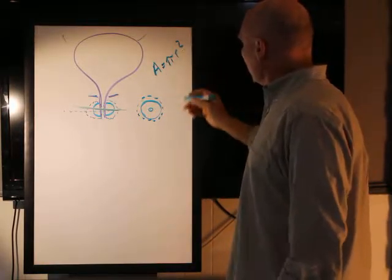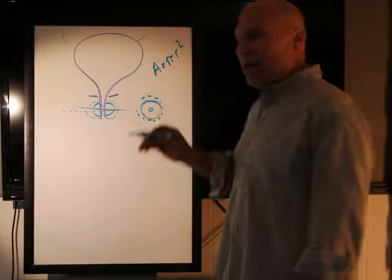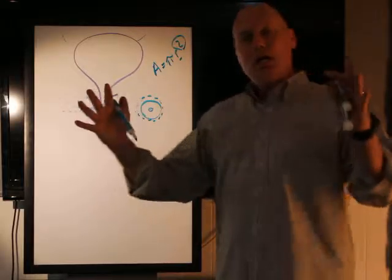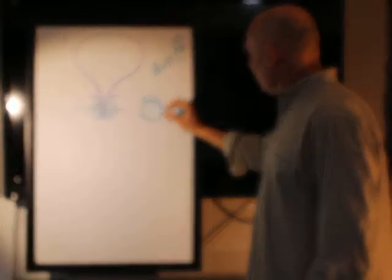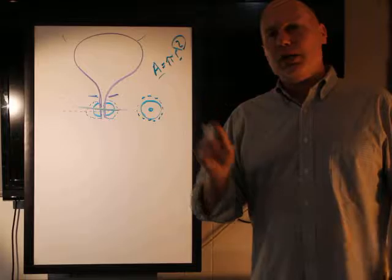Why is this important? Well, the area of a circle is actually most impacted by the radius squared. So as we start to get narrowing of the urethra in this situation, as we start to pinch down on the urethra, we get exponential changes in area.